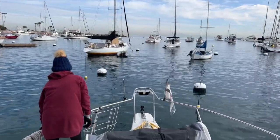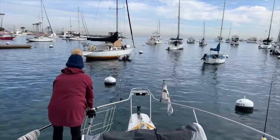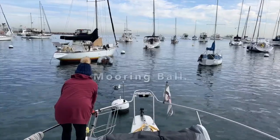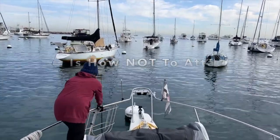Most YouTube videos will show you how to grab a mooring, and in our case, we're going to show you exactly what not to do. So the first thing is how not to attach a mooring ball.